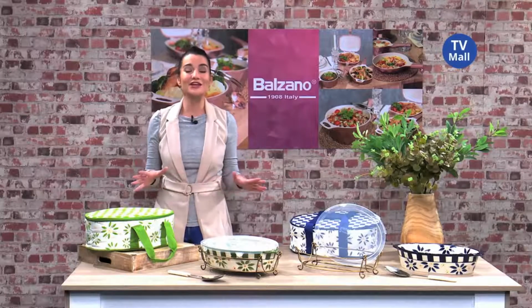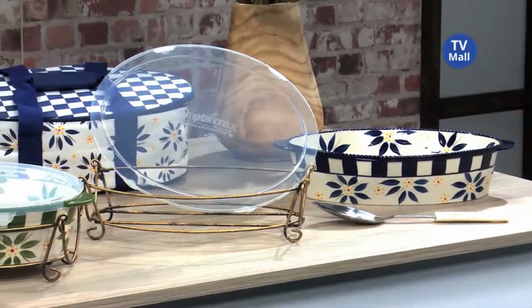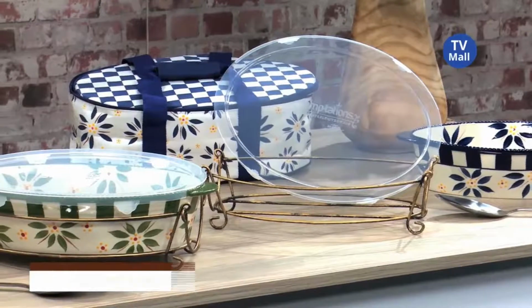It is the Temptations Old World 3/4 casserole dish. Let me tell you, it's not just a casserole dish. You are getting a lot of things with this beautiful serving dish. Now, you would expect to pay a lot of money for something that's this high quality.